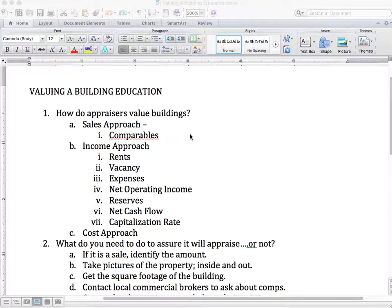And then they're going to line all those up and they'll make adjustments up or down if the building that they are comparing is inferior in terms of how it's been maintained or superior maybe on the location. And they'll take all of those adjustments and then come up with a final sales approach valuation.